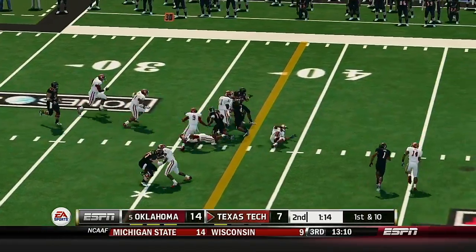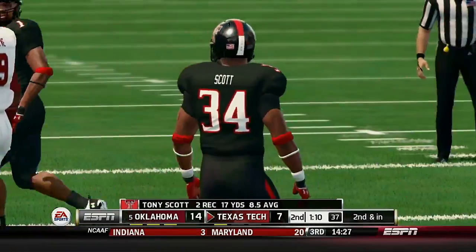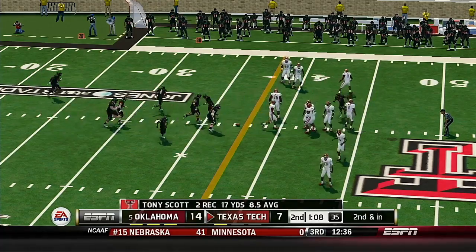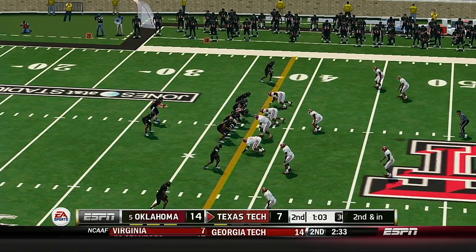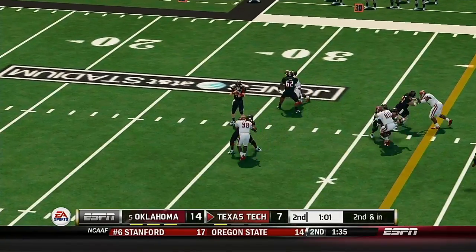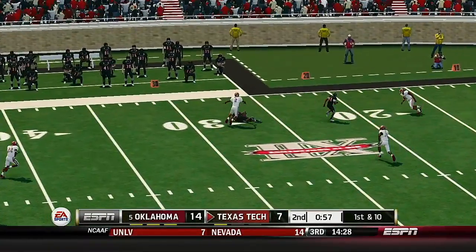Over the middle to his tailback. Tackle at the 37-yard line. That'll make it 7 inches. He wants it all, going long. And he's got the junior.